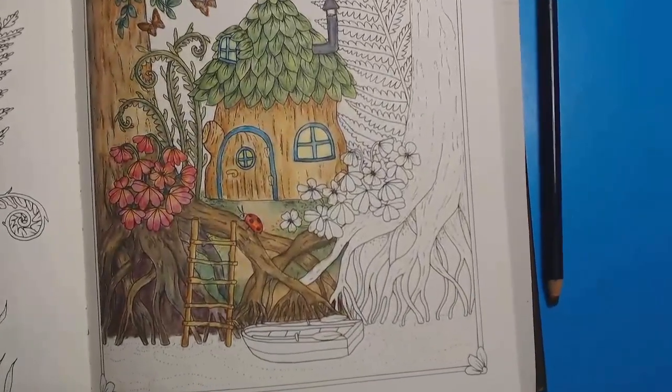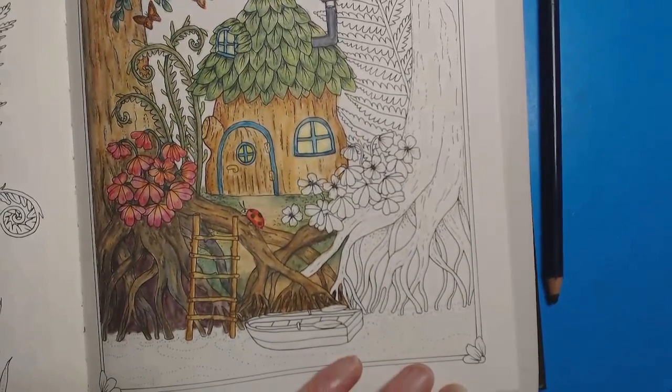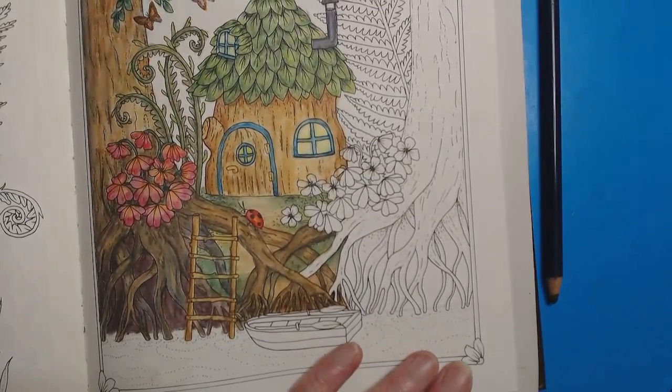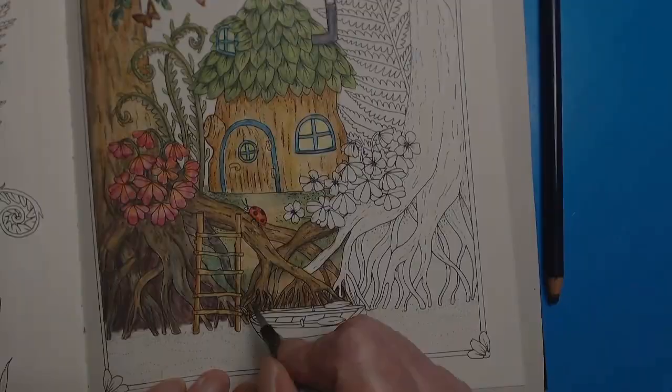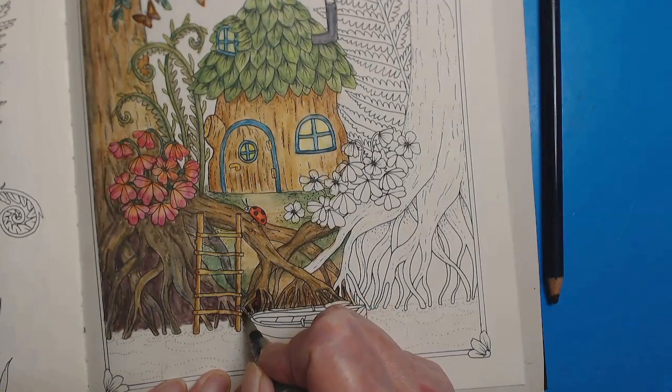Which is always funny. Now I'm going to fiddle here with the camera just a bit, to make sure that you can see exactly what I'm doing. And there we go. So just adding a little bit of color over these areas with the water brush to activate the color.